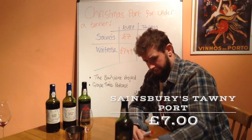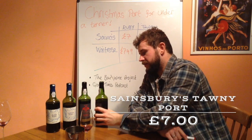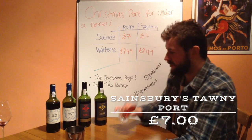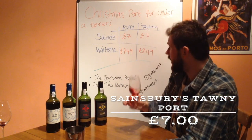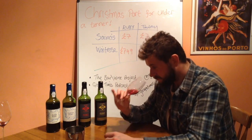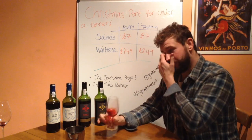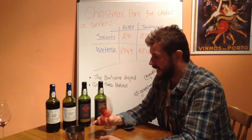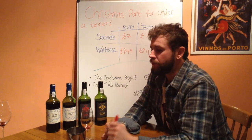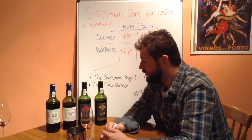Tawny from Sainsbury's, awesome labelling. Again, colour wise, just as I would expect, same as its Waitrose counterpart. Bear in mind guys, £1.50 cheaper. And it's got a little bit more about it on the nose as well. Way more aromatic, still a little bit fresher, might be a year or 2 younger out of the barrel. And that is a better wine for me.